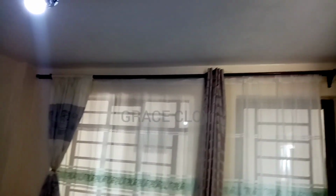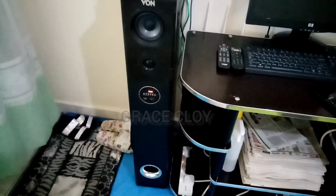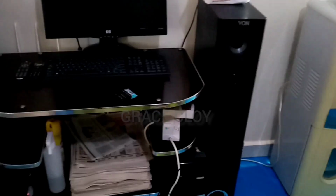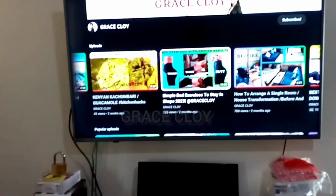So this is the door curtain, and this is the window sheer curtain and the main curtain. The door and the window share one curtain rod. And moving ahead from the door, we have the music system, and just after the music system we have this water dispenser. The music system here comprises the home computer and the TV.